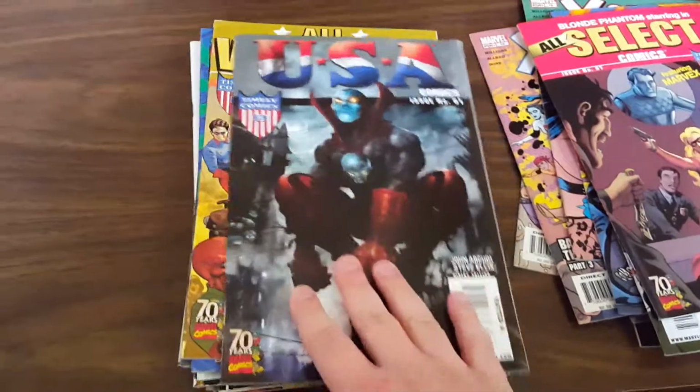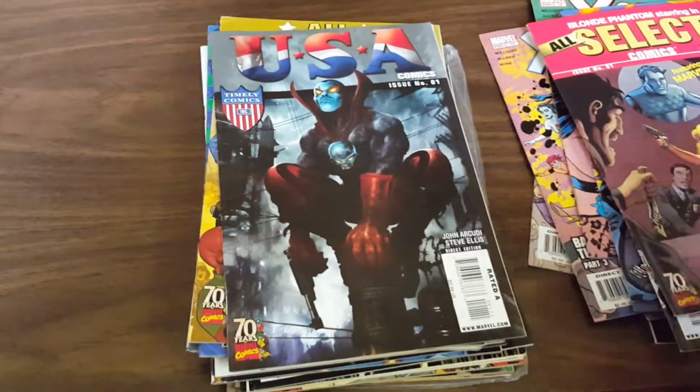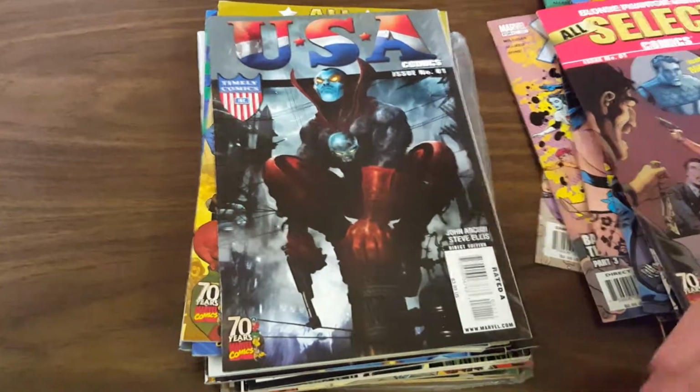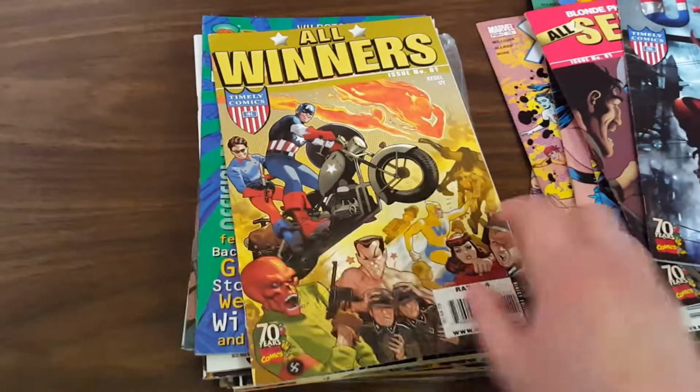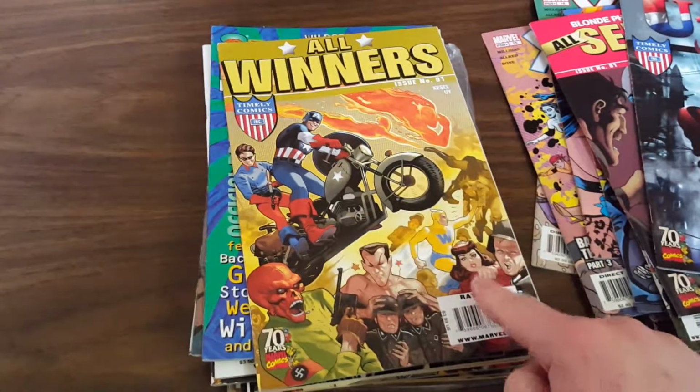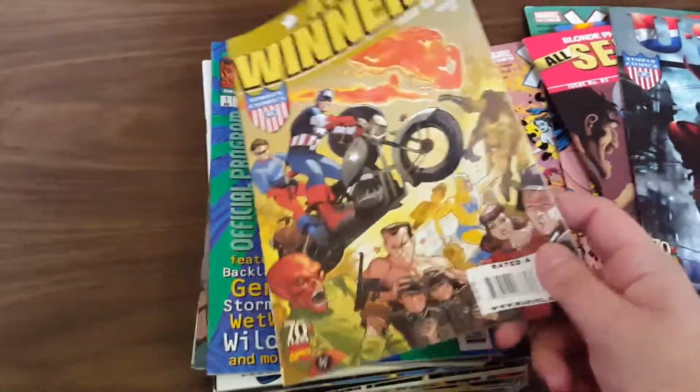So yeah, this was actually the item that I was like, oh yes, finally. I let these things sit in my cart, and whenever he lists something new, that really pulls the trigger on it. That's what did it for me. And then we have the All Winners. This is, of course, the team-up book. You've got the Wizard and Miss America, and Namor, Human Torch, Toro, Captain America, and Bucky, so that's pretty cool.